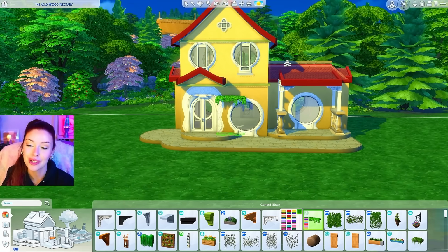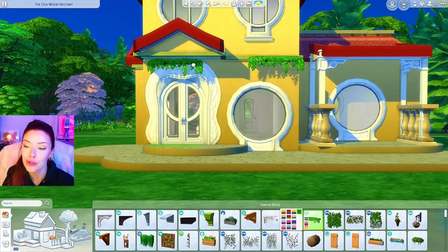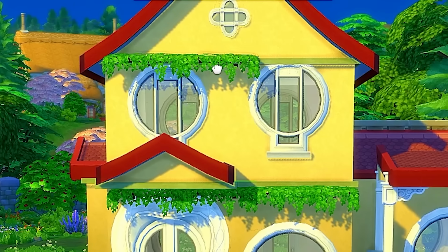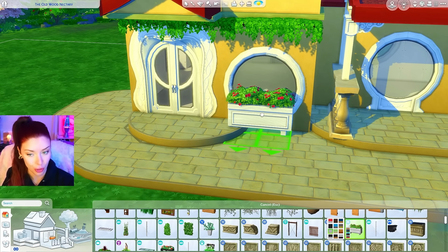So I'm gonna be using this lattice item from the Romantic Garden stuff pack, and I'm gonna put that all the way along my trim here. I'm also gonna put this all the way along the top. I'm gonna size up these Discovery University window boxes.